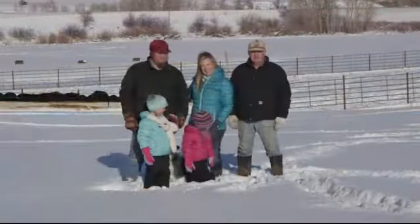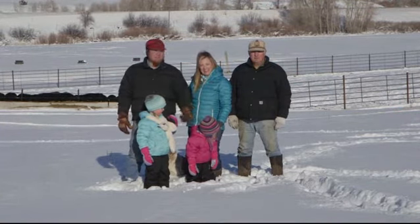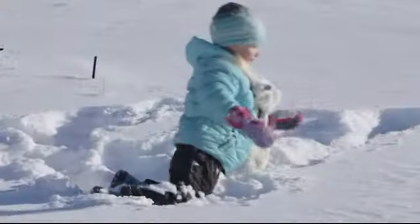Hi, I'm Jim Felton, my wife Susan, my daughter Sydney, our other daughter Quincy, and my dad Richard. Welcome to Felton Angus Ranch.